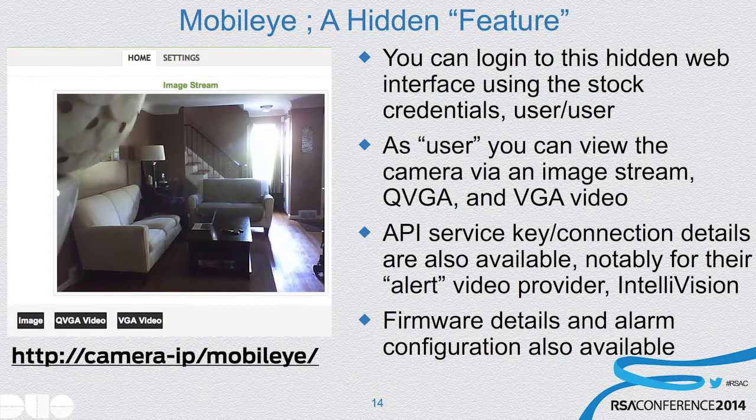If you go to the camera itself, to the normal HTTP port 80 on the camera, you could actually log in with user. You could then view the stream of the camera. You could look up firmware details, see what the alert settings were for different alarms like motion and audio. So you basically had full knowledge of what the camera was doing. You just couldn't manipulate the camera.